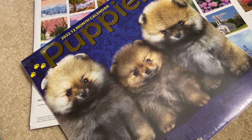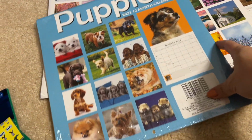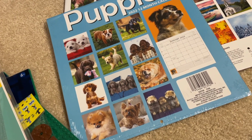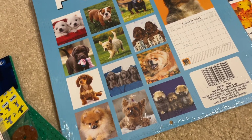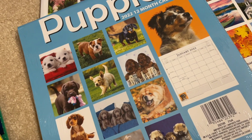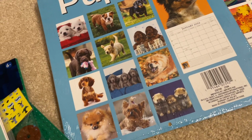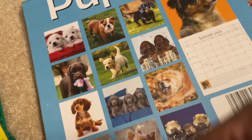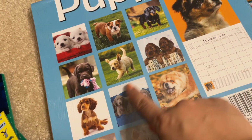Look how stinking cute. We still and probably always will miss our dear little Sophie, who passed away during the pandemic. And yeah, just seeing puppies that even don't look like her at all, we just think about her and the good memories that we had. She was a Cavalier, and she, as a puppy, probably looked somewhere in between these two dogs.